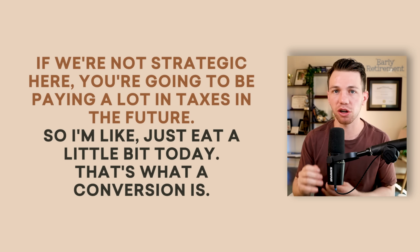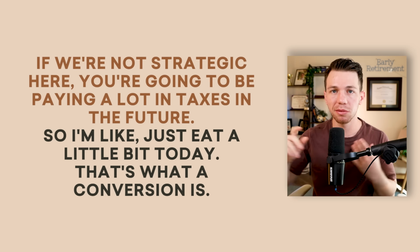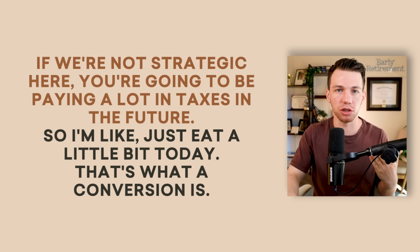So my point here is cauliflower is me saying, I want you to eat a little bit of vegetables, just a little cauliflower, not a crazy amount, so that when you're 75 or 80, you're not forced to only eat cauliflower. You're going to want steak and pasta and salad. You're going to want different things. But if we're not strategic here, you're going to be paying a lot in taxes in the future. So I'm saying just eat a little bit today. That's what a conversion is.